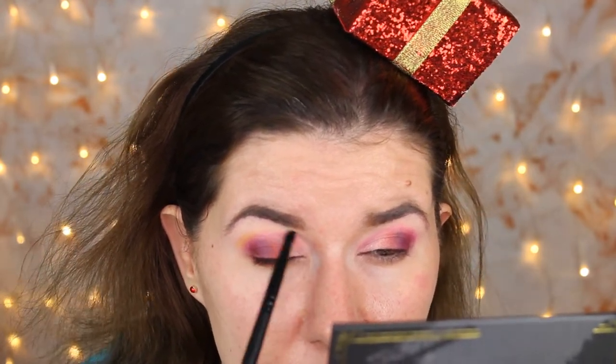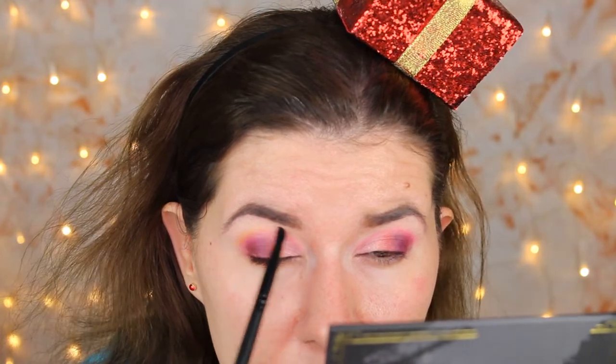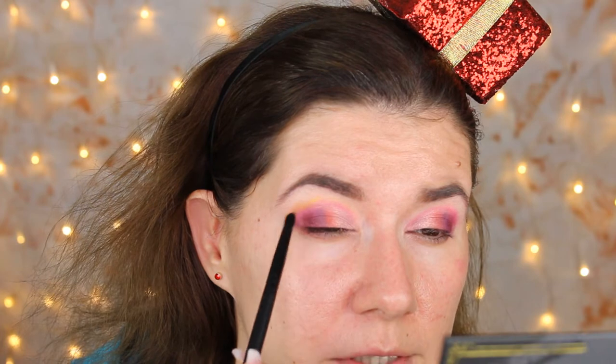And then I'm going to go into this yellow with the same brush. I'm going to clean it from the red into this yellow and place that next to this shade. I want to use as many colors as possible. So, without any eyeshadow, I'm going to take this 03 and blend my crease. Oh, I love this brush.